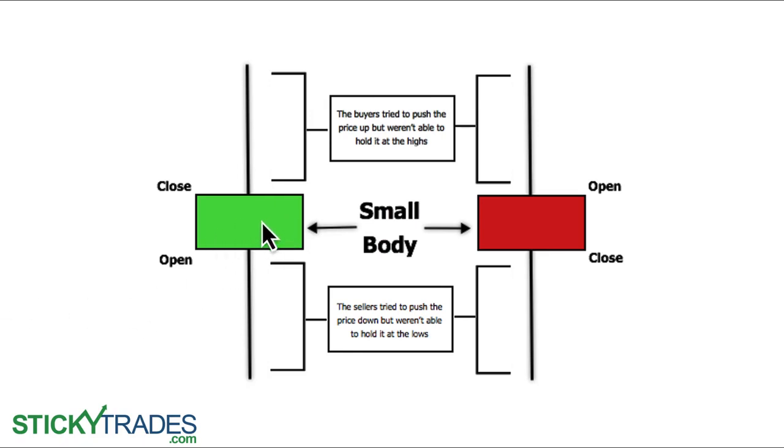This looks like a little children's top or a dreidel of some sort. You have a small body. A lot of times the shadow is equal to the upper and lower shadow, but the opening and the close, remember, green, the close is going to be higher than the opening. Red, the close is going to be lower than the opening. It's usually a small body, and it tells a story.